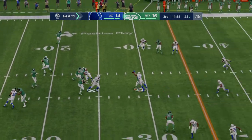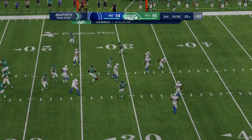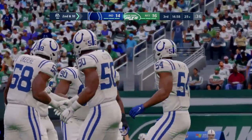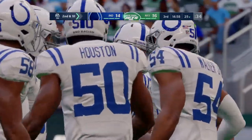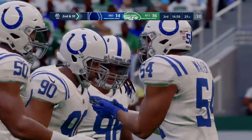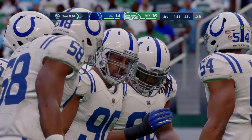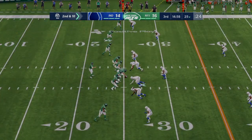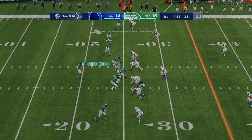And from the shotgun, he'll throw. And this will be incomplete. Physical play on the football there, and it's second down. It's another zone defense. It looks like it's open for possibilities, but they did a nice job patrolling the middle of the field and forcing an incompletion. An incomplete pass leads to 2nd and 10 from the 25.